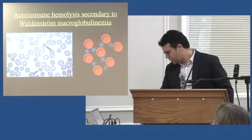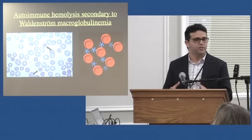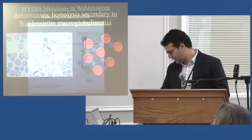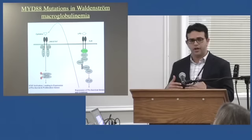So autoimmune hemolysis is basically secondary to this IgM. We might have patients presenting where the only main issue is hemolysis. They're hemolyzing, they're destroying red blood cells, so we need to address that. I wouldn't go into details here on molecular biology, but as treatment advances, luckily the investigations and confirmatory testing we have are advancing as well and improving.